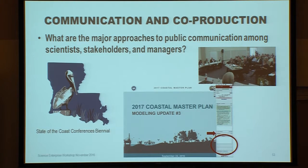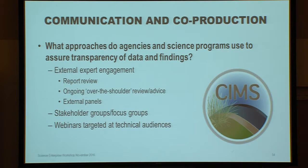On communication, I think you have a very successful science conference. Actually, I think ours is really modeled after yours, and of course, we're probably all modeled after the Everglades. We have a biennial conference, which is hugely successful now and a great venue for sharing. We do have a few occasions for public engagement on science, though not very many. But we have started to do a lot of webinars and recorded webinars, which I think have gone a long way, as well as giving presentations to stakeholder groups.